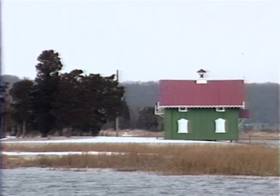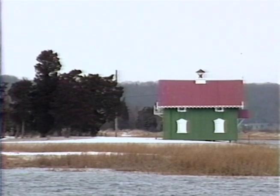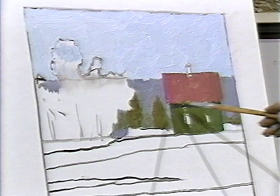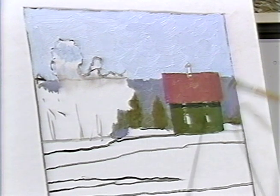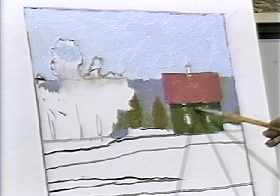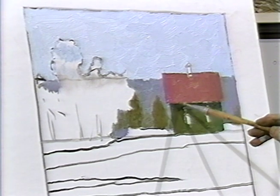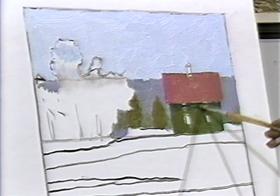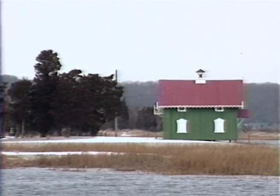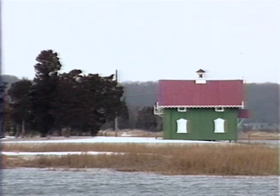I'm going to put a little bit of darkness in there for the windows because they're going to get a little white outline. The fancy little Victorian gingerbread on the roof line is going to be done a little bit later as the program progresses and the paint dries a little bit. I shall put the white little fancy woodwork around that after the paint has dried somewhat. That's a technique that one has to learn to do.